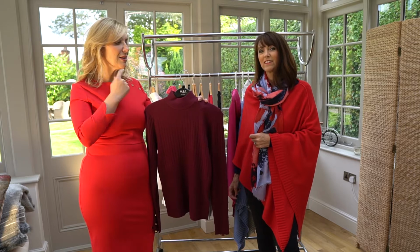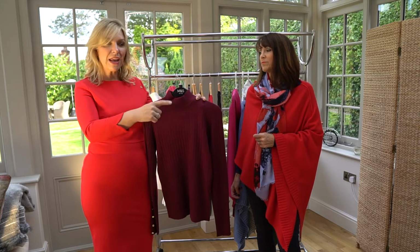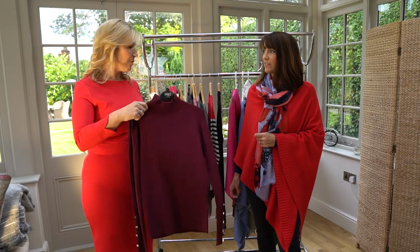The biggest thing I find with roll necks is if you've got a short neck. If you've got a short neck, there's just nowhere for it to fit. So avoid them then and really just go out of your way to look for something lower. But if you've got quite a bit of length on the neck, that will be fine.